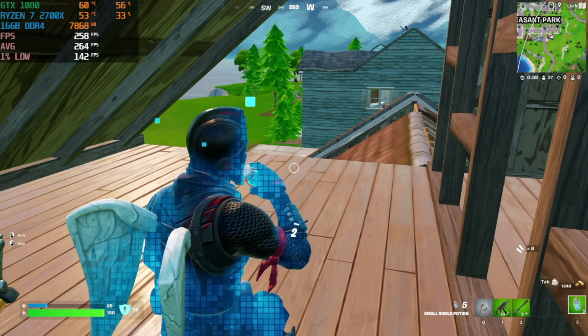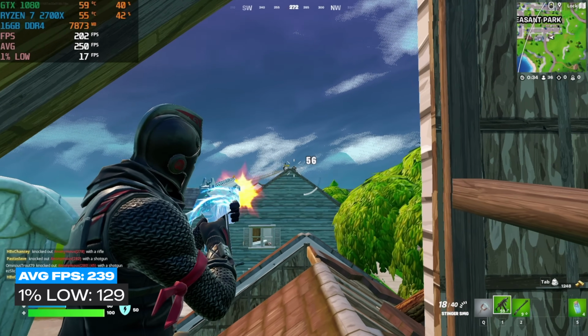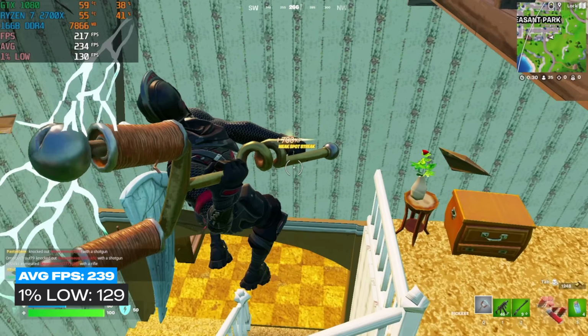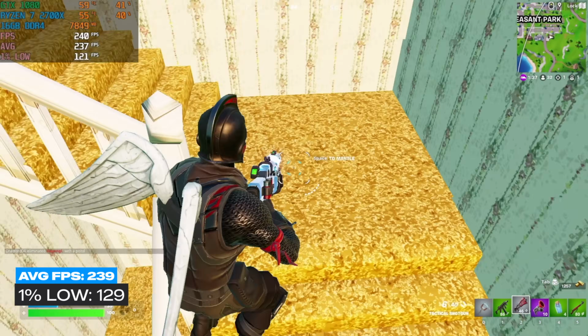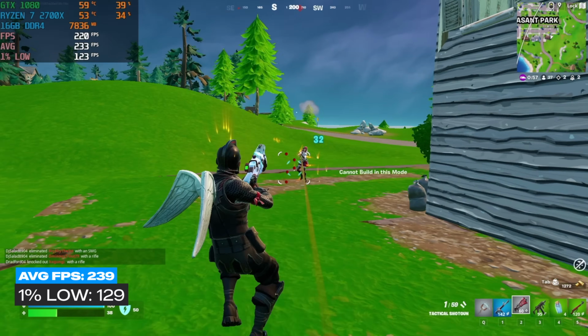Now hopping into some esports titles, I tested Fortnite. Of course I had it at performance mode. I feel like a lot of people playing this game run it at performance mode, at least if they're on a budget computer, but tell me if I'm wrong in the comments. At 1080p in the reload mode, we were able to average 239 FPS with a 1% low of 129.